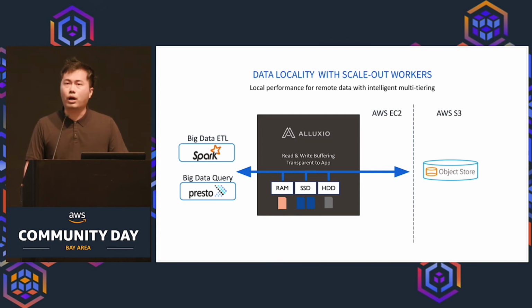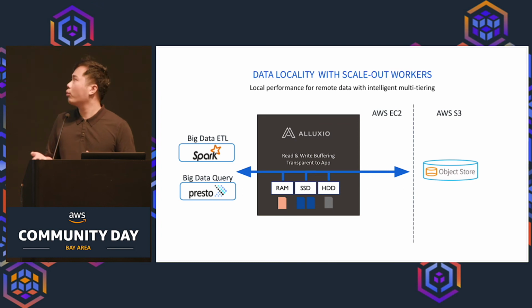And for the worker component, in order to maximize the data locality with scale-out workers, you know, in the cloud we separate compute and storage. Most of the time, you always query data from the remote storage, which hurts your performance. With Alluxio, we can co-locate it with these compute workers, and you can just fetch your data from the local device, which means you will get very consistent performance compared to cloud storage.